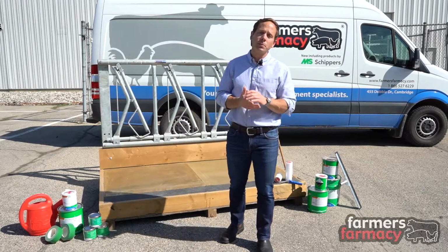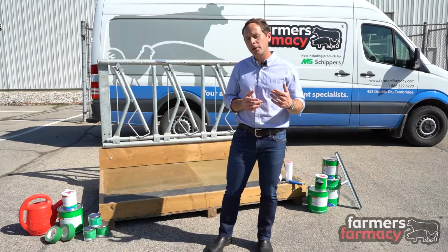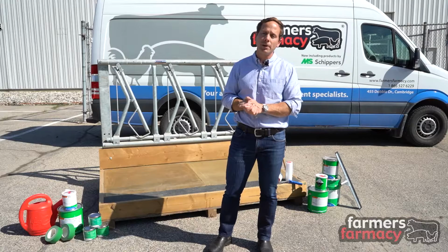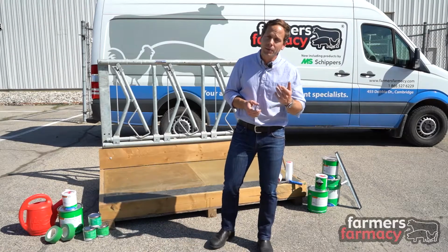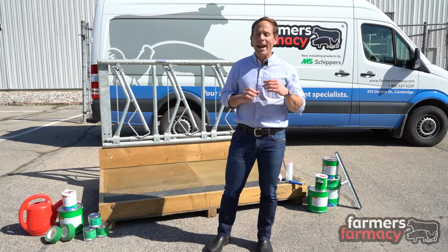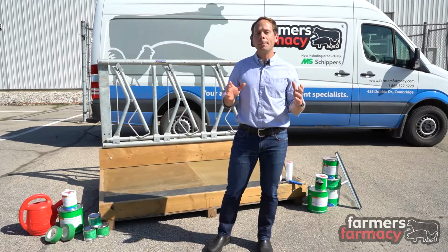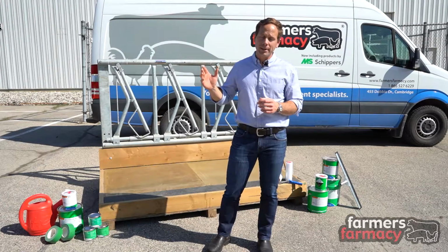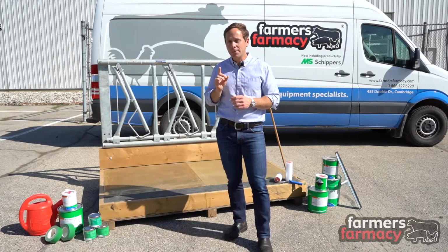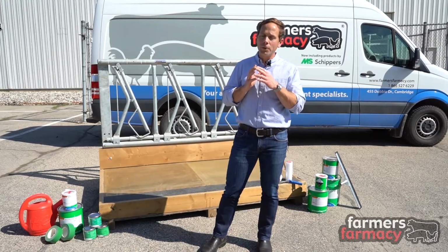Now you can also use this product to coat inside a milk parlor. If you want to preserve the concrete surface in a milk parlor, this is a great product for that. And if you're running a hog barn or a hog operation, coating the alleyways or any concrete surface that you're going to want to clean up after the hogs are shipped out and leave the barn, this is a great solution.